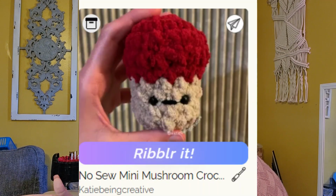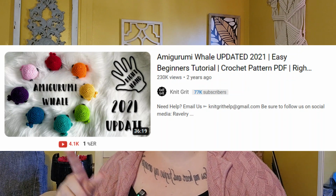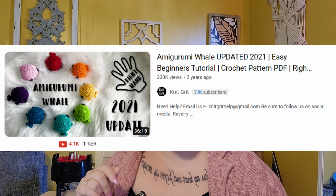Another Katie Bean Creative pattern. This is her mini mushroom pattern. I think she also has a free tutorial for this one on her YouTube channel, but don't quote me on that. But this is a free pattern from her. Love it. Super cute. The next free pattern is from a YouTube tutorial, but there is also a paid version on Etsy, and that's the small whale from Knit Grits. This is one of the first patterns I think I ever made. Yeah, I've sold a few of them.